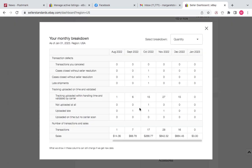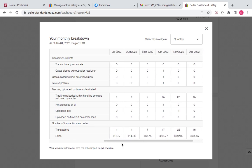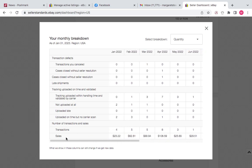And I'll just click on my monthly breakdown here, and I'll show you guys if I go back to the first month of the fiscal year that they calculated. So you can see I've had 4 transactions from January 2022. So as long as I make 8 sales this month, I will be hitting that 100 category.